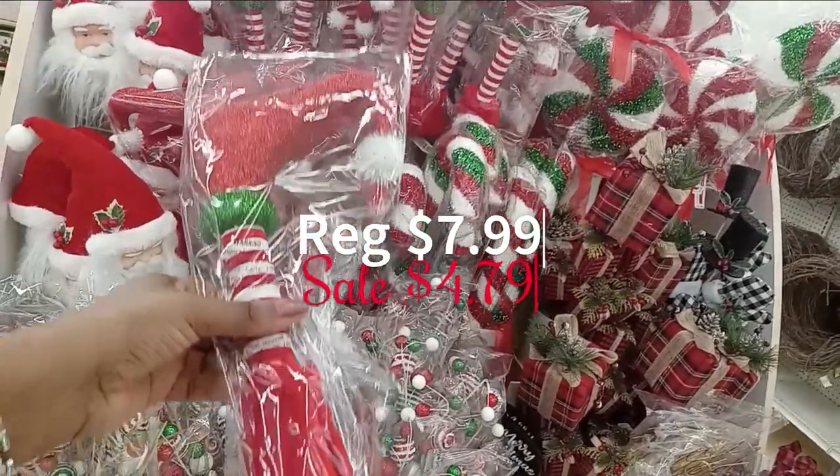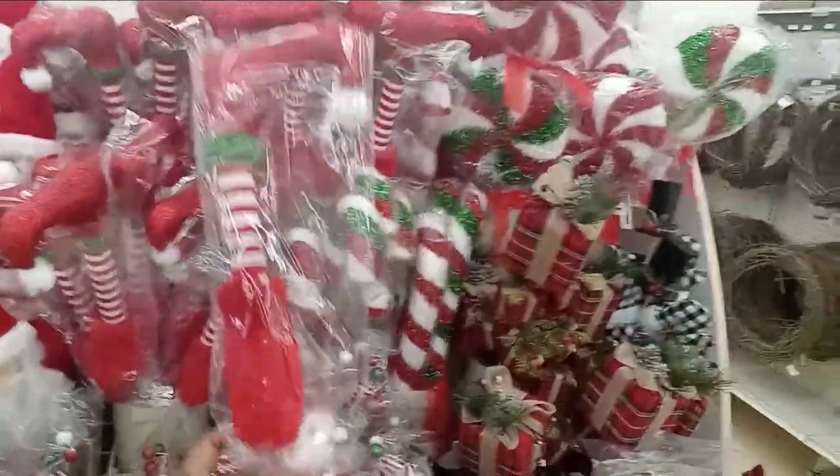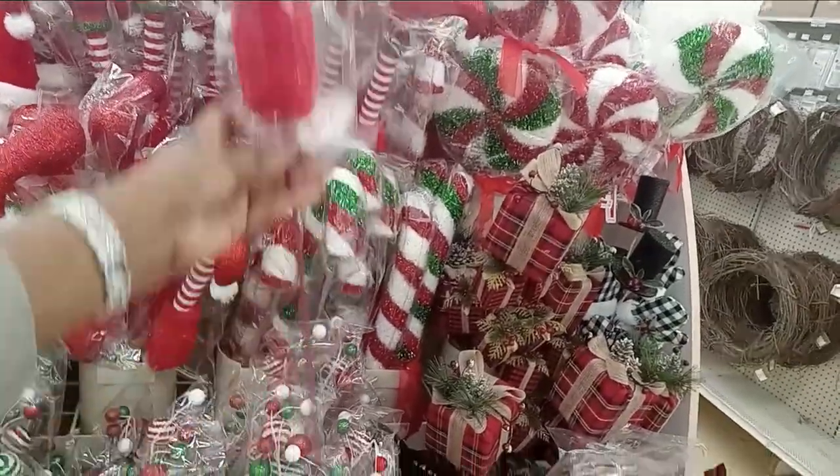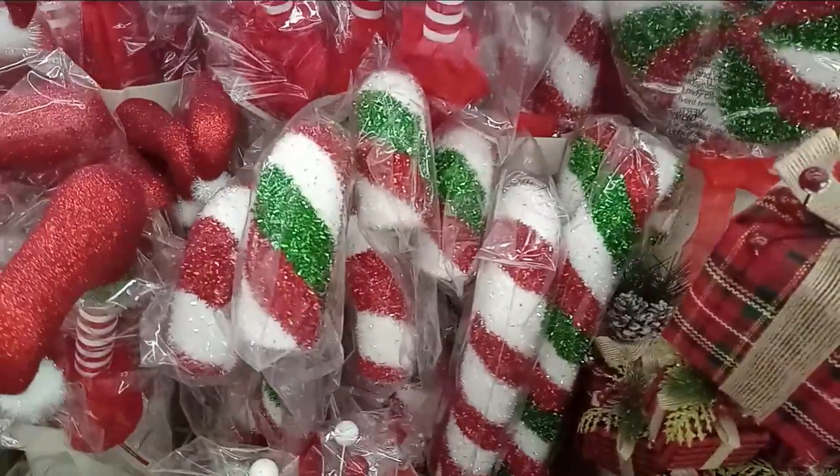I got them before work. I rolled right up. Yes, I sure did. I rolled right up and worked with those. I didn't care. And they look really good out by my front door. So I definitely suggest, if you want these, to get them. They don't look cheap at all. They're beautiful. I love them.